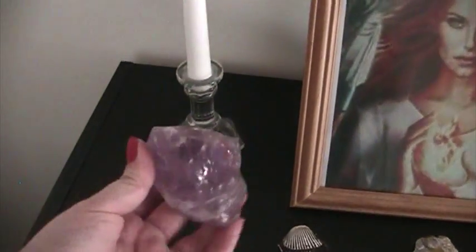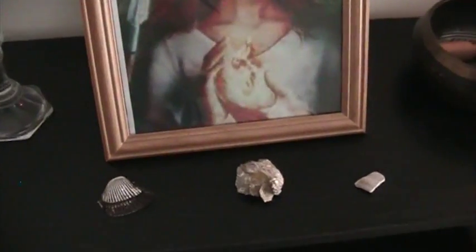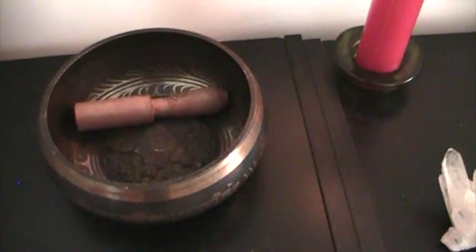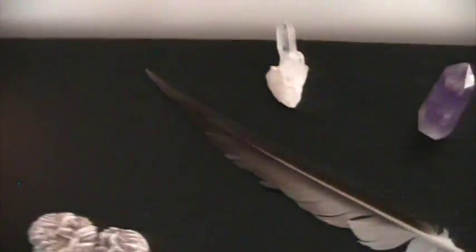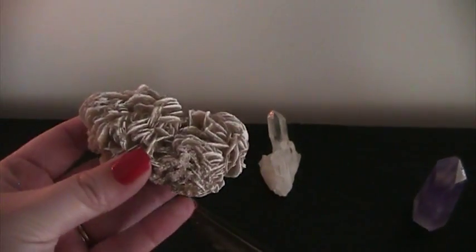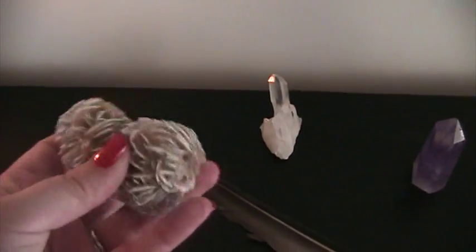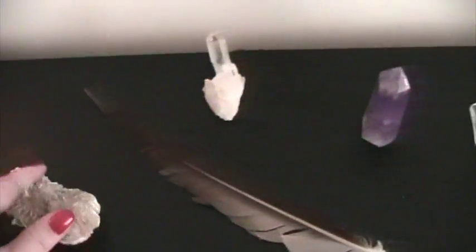A rough piece of amethyst, some seashells I've collected. Here's a fossil, a starfish fossil. Yeah, there you go, you can see. And then my Tibetan singing bowl. And here's another small clear quartz cluster. And a desert rose. These are absolutely stunning. This is a pretty good sized piece of desert rose. And look, I'm going to drop it, and it's very fragile. I'm clumsy, can't help it.